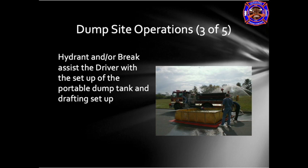The supply engine is going to set up a drafting operation from that water tank, and then they're going to supply the attack engine. Now, depending on what operations or where we're operating, this dump tank can be placed beside the attack engine, or it can be placed beside a supply engine, which is going to take care of the water supply operations, and then it's going to supply water to the attack engine, which sometimes is a cleaner operation. That way you're not relying on one engine or one driver operator to do all the functions of both fireground, fire attack, and water supply operations.